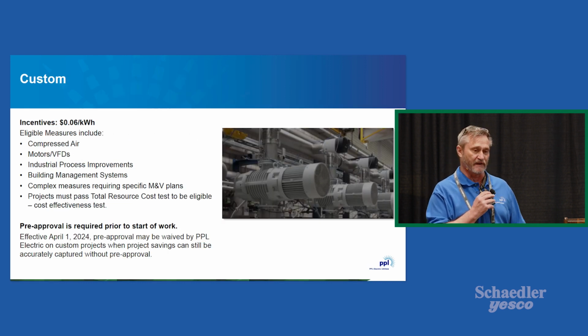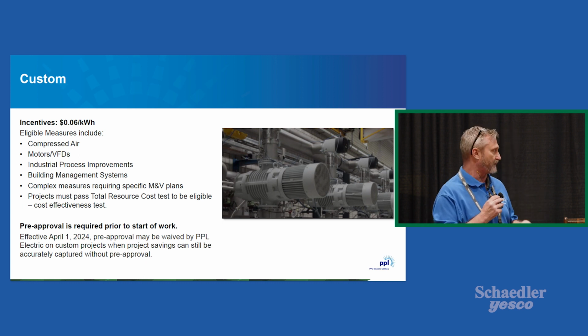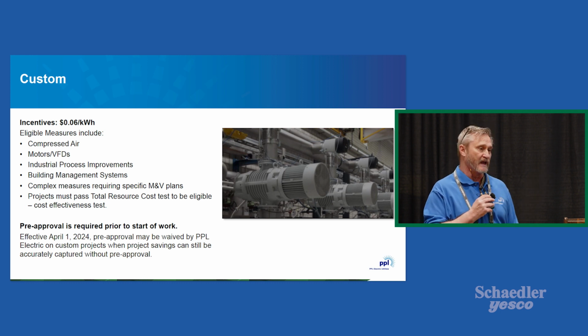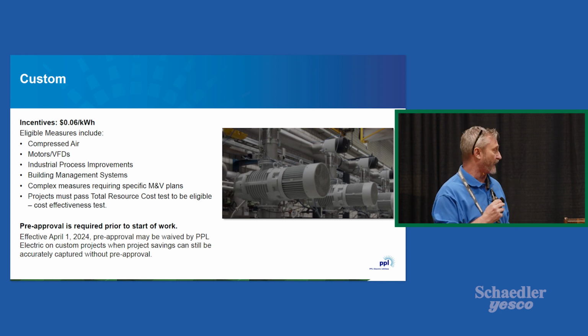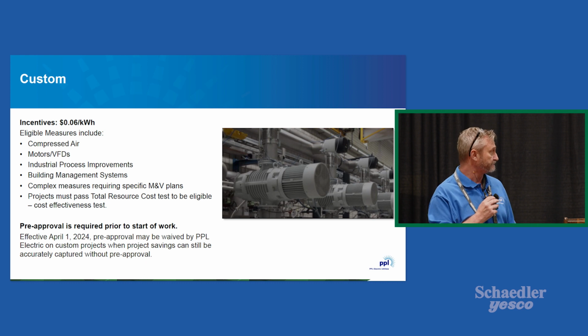Custom program, 6 cents a kilowatt hour saved. And again, that's for anything that we can't figure out using deemed savings calculations. Compressed air is a real big one in this, motors and VFDs. Industrial process improvements, a real interesting one there because that could tie back to automation. It can tie back to VFDs. Things worth talking to us about. Don't hold back on some complex things that sound a little bit out there. You might be surprised to know that we can usually find a pathway to determine if there's energy savings, how we can provide an incentive.